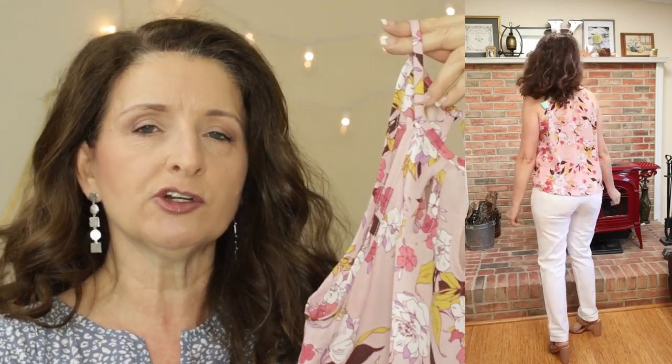This is 100% polyester, and when it's really hot in the summer, I tend to gravitate away from polyester, with one exception, if it is a sleeveless top, which both of these are, because that way I feel like the heat doesn't get trapped in, if that makes sense. These are both in a size small petite. I think the pattern and color on both of these is really pretty.